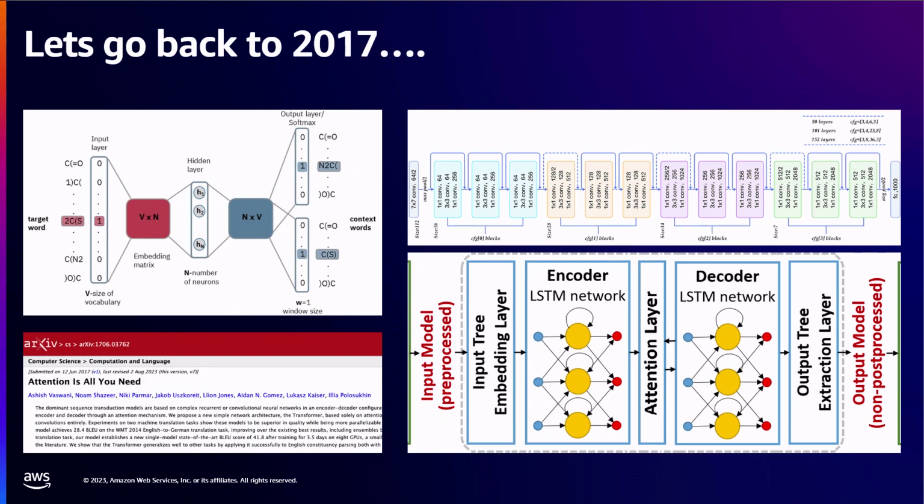Mid-2017 came the famous paper, Attention Is All You Need, but the first model that was popular based on that paper came out in 2019, that's BERT. In 2019, we already had the chips at hand. So it's super important that the chip that we designed will be able to address all of these different architectures.